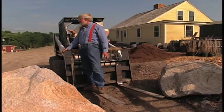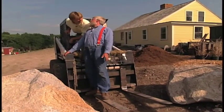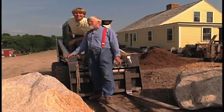Well, Roger, how's that for expert stone placement? I don't know what OSHA would think about it, but it's a great way to come to work.